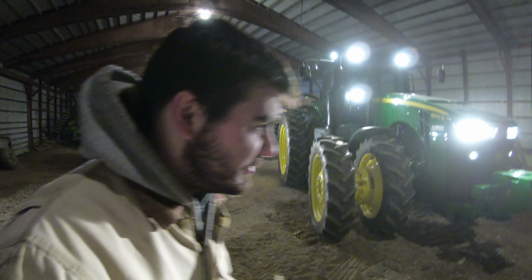Well, we got them tucked away in the shed for tonight. We plan to move some grain with it in the future, but I'll keep you guys posted as we continue to demo the 8370R from Sloan Implement.